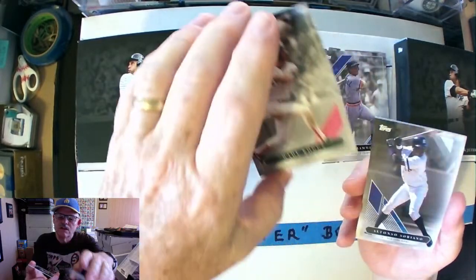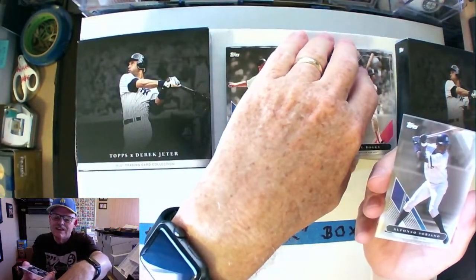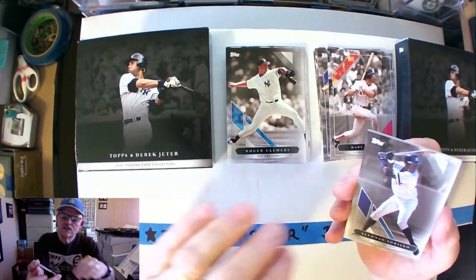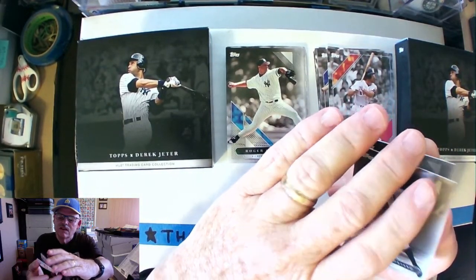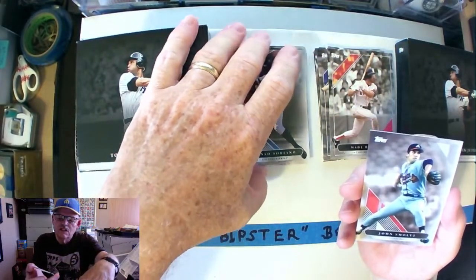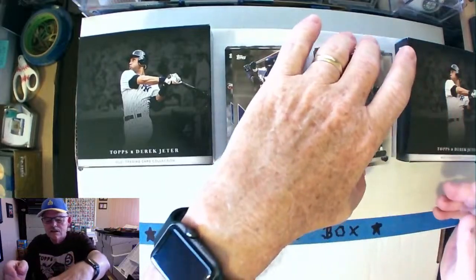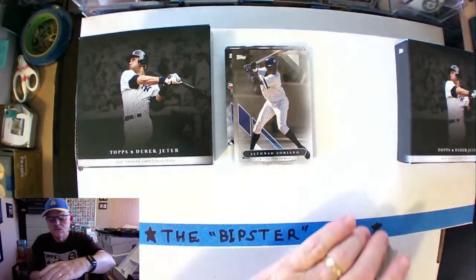Don't think we're going to get an autograph. Alfonso Soriano with the New York Yankees. And John Smoltz with the Atlanta Braves is our final card. So let's see, what did we get in that?